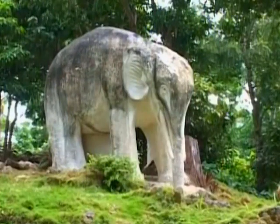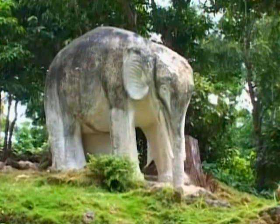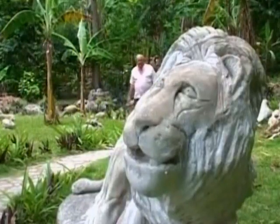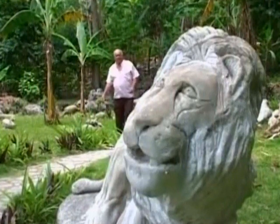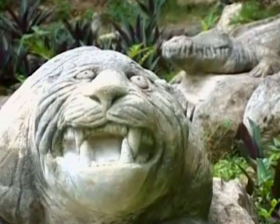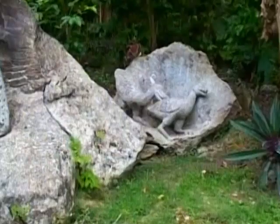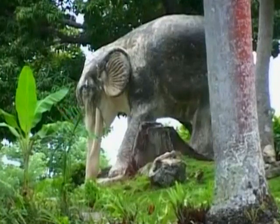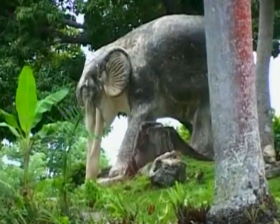Welcome to a stone zoo. That's right. This zoo in Guantanamo, Cuba, is full of stone animals. This is a unique sculpture garden designed by an artist called Angel Inigo Blanco Jr., who creates life-size sculptures of animals by carving them out of stone. Can you guess what these animals are?